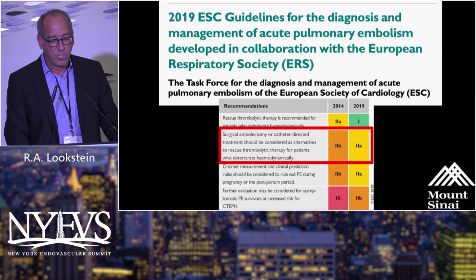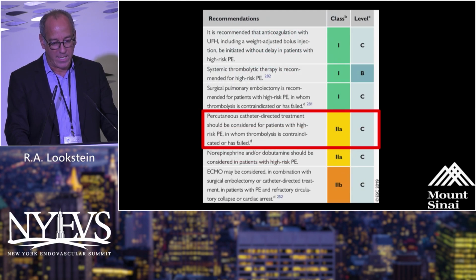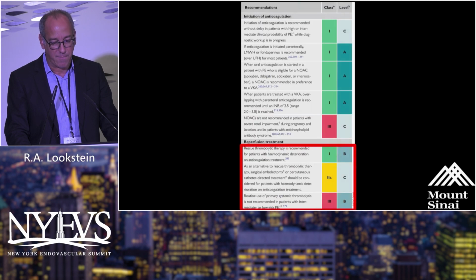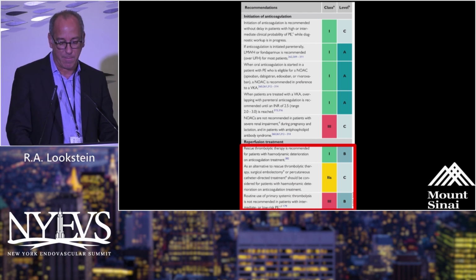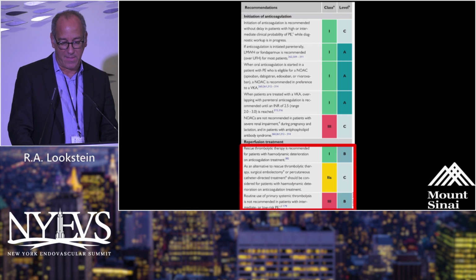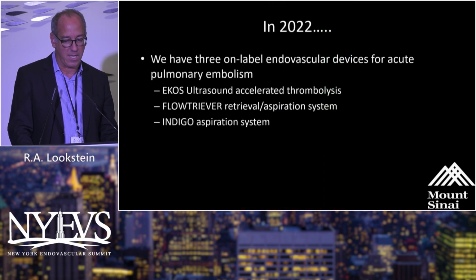Even surgery or percutaneous treatments only have a 2A recommendation in the treatment of patients who decompensate hemodynamically. So we really do have a long ways to go here. Another, again, 2A recommendation, even for patients with contraindication to fibrinolytic agents. And again, just a number of 2A or even lower recommendations for percutaneous therapy for patients who fail anticoagulation therapy or are viewed to be unstable.